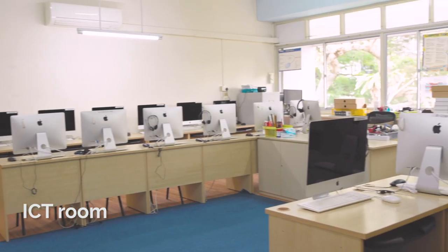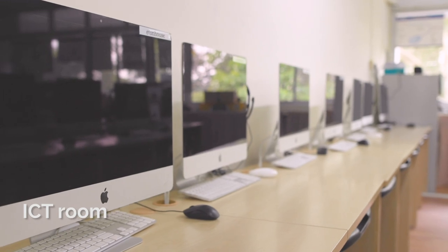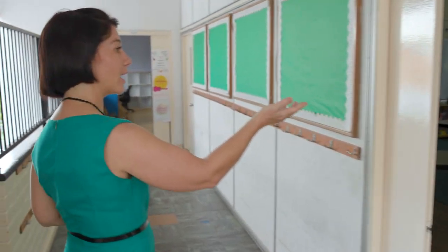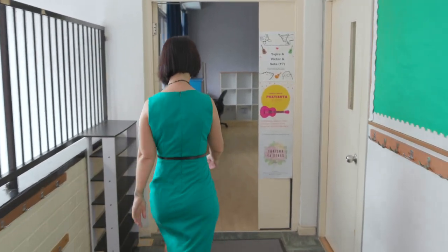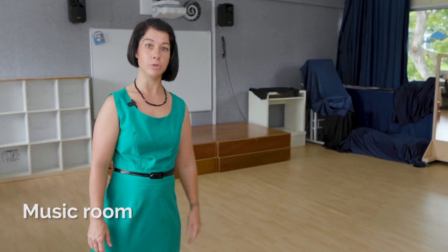So let's take a look at the ICT room. Students in our primary school get to experience our science lab for 1 hour every week. Okay, moving on, we have our Year 5 dolphins class here, and down the end, we have our music room. So students in N2 to Year 6 get to experience the music room and have music every single week with a trained music teacher.